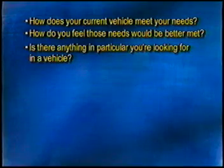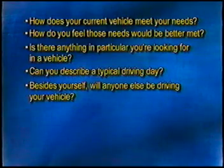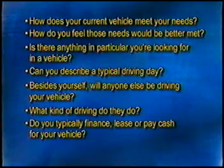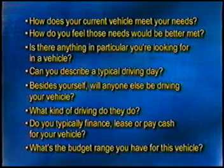Is there anything in particular you're looking for in a vehicle? Can you describe a typical driving day? Besides yourself, will anyone else be driving your vehicle? What kind of driving do they do? Do you typically finance, lease, or pay cash for your vehicles? What's the budget range you have for this vehicle?